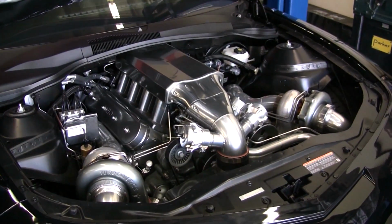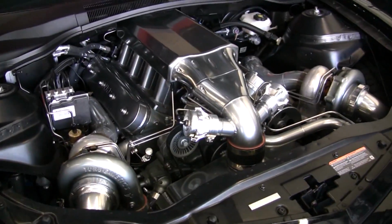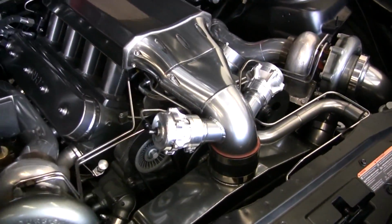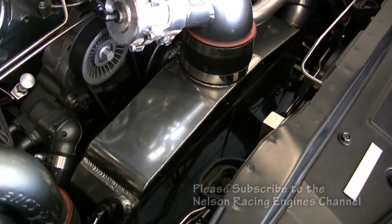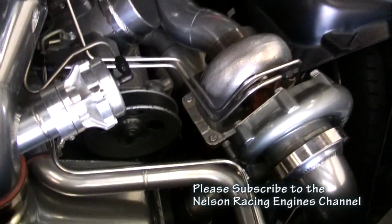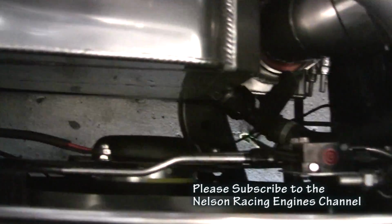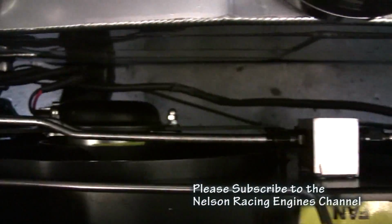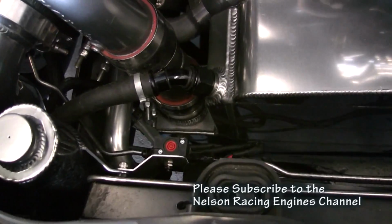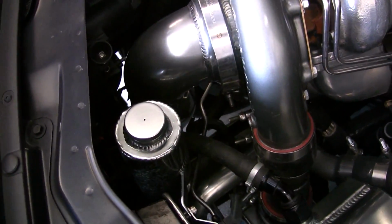Alright, so this is a twin turbo 388 Hot Rod Series in a 2010 Camaro. A lot of really special features on this. We've got this really cool water-to-air intercooler. We've done electronic boost control, so it's got dual electronic solenoids going to a custom block where you can control horsepower from inside the car. You can change all sorts of settings on how it ramps. Did a custom little overflow there.